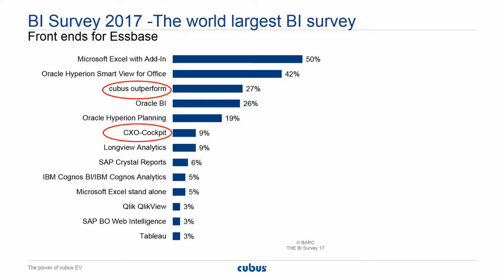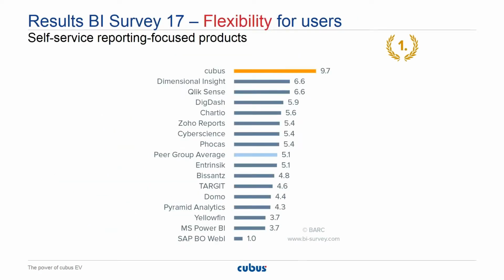Another thing, if we talk about self-service and ad hoc analysis, there is a criterion for flexibility for end users in this peer group, self-service reporting focused products. And as you can see, we have 9.7 out of 10, and the second most flexible product, Dimensional Insight, is at 6.6. So this is customer voice. This is what people say about Cubus and about our products. There are a lot more criteria where we are on top, like vendor support, which is very important for us as a customer-centric organization as well. But I don't want to spend too much time on that.